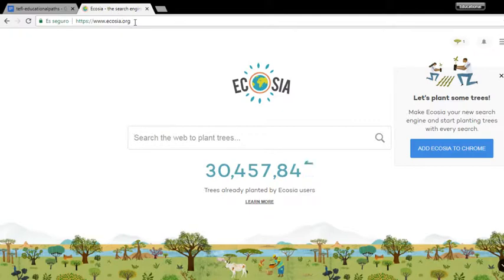Use a search engine like ecosia.org, because when you search, some of the funding goes to planting trees, and I like the environment, so that's what I do. Anyway, so put here the address. So for example, the address for Educational Paths is here.